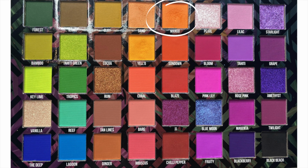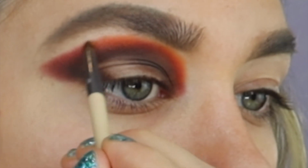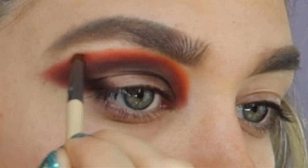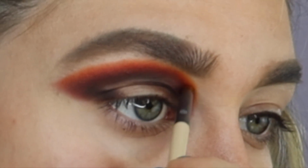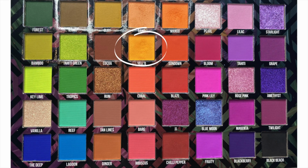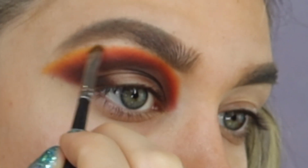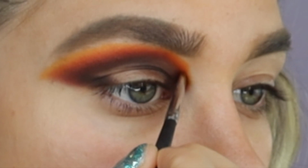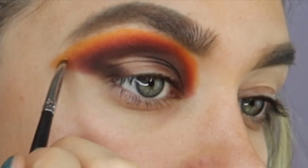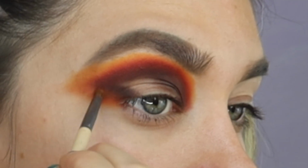I'm now going to be adding the shade Mango, and I'll be placing this on top of the red shade in order to create a nice transition between the colours. I'm then going to be adding the shade Yellow on top of the orange shade, and I'm going to be blending both shades together. And I'm also going to be bringing the shade down along the outer V.